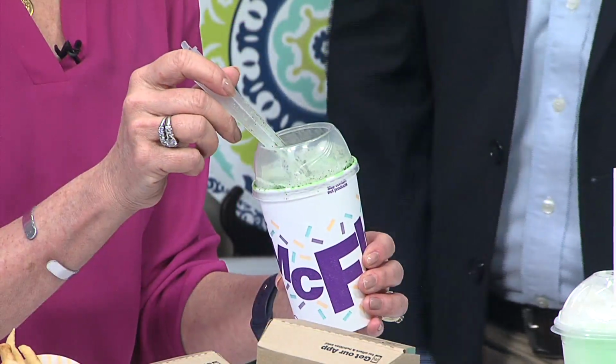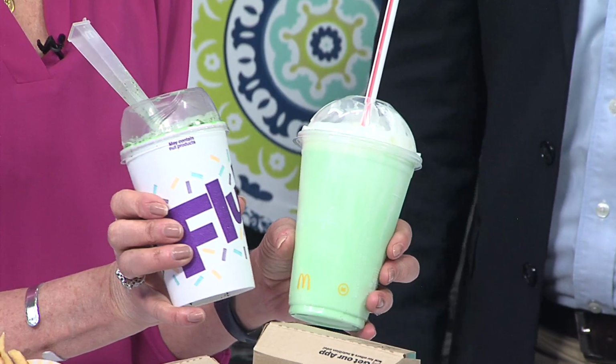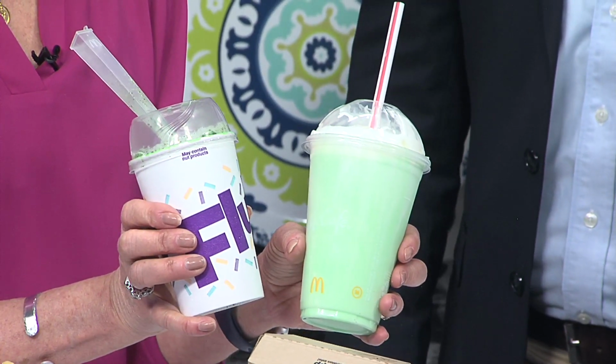Now, something you don't have all year round, but you do have now. Can we talk about the McFlurry? Sure, and the Shamrock. Yes. Yep. Tell me what we've got going on with the McFlurry. So we've got our Shamrock event every February, March, right in line with St. Patrick's Day, a customer favorite.